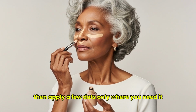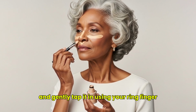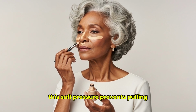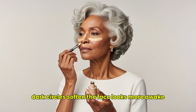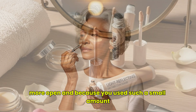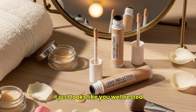Then, apply a few dots only where you need it, and gently tap it in using your ring finger, your weakest finger, and therefore the most delicate. This soft pressure prevents pulling and tugging on the skin. You'll notice an immediate lift. Dark circles soften. The face looks more awake, more open. And because you used such a small amount, it doesn't look like makeup. It just looks like you, well rested.